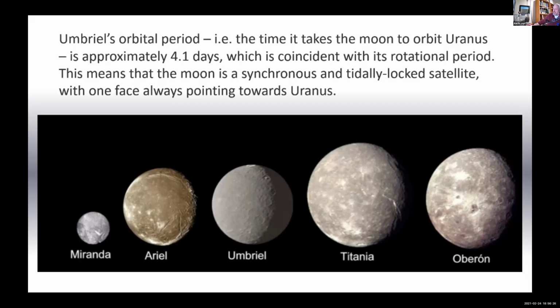There was a Voyager 2 flyby in January of 1986. And because it was only a flyby, they were very limited in how much of the surface we could see. And so of the 40% that we have images of, only about half of those images, about 20% of the surface, do we really have high quality images for. So back to you, Tim.